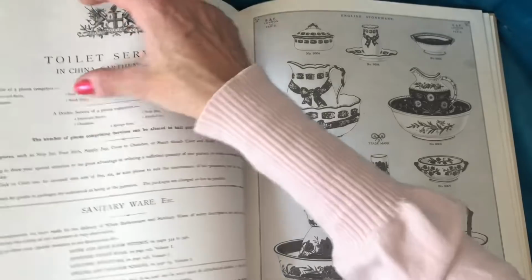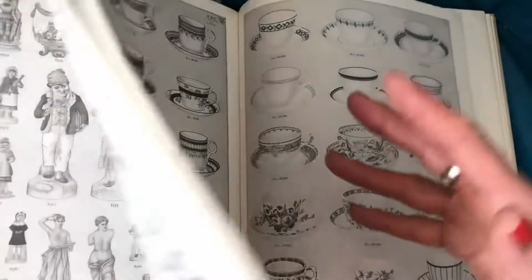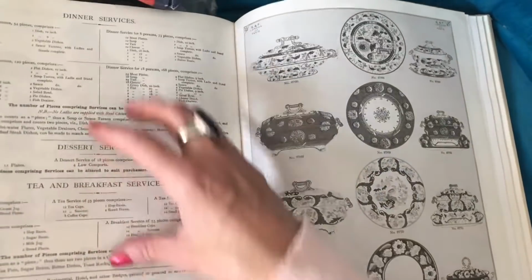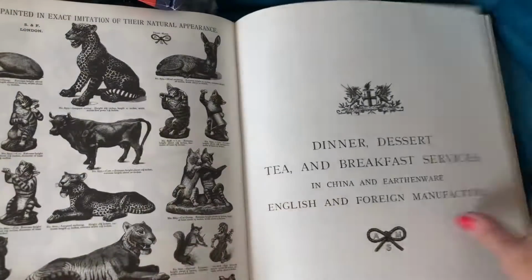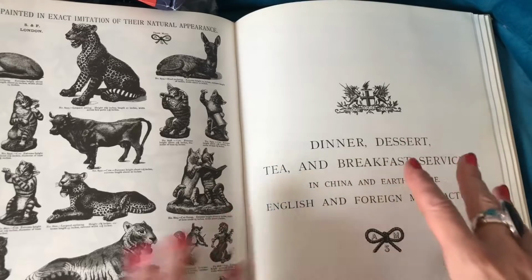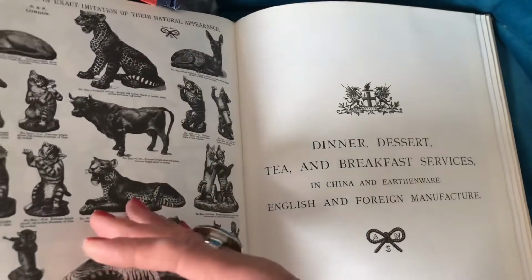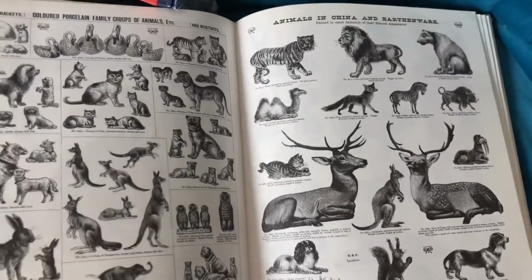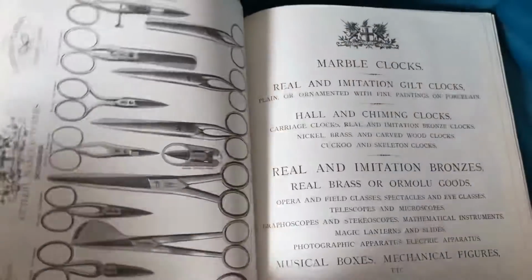You've got these wonderful crests and titles and all of that kind of stuff, which I just absolutely love. Here we've got almost a family tree of dinner sets. I mean, who knew that you had a family tree of dinner services? But to me, that's a really useful and usable page, more so probably than this page, which has got the weird ornaments and things going on. But yeah, it's got a big variety of different things and different styles of pages.